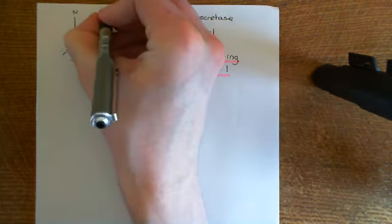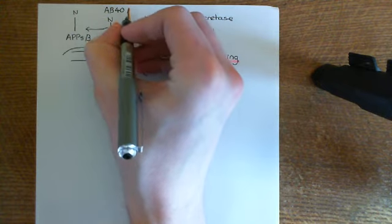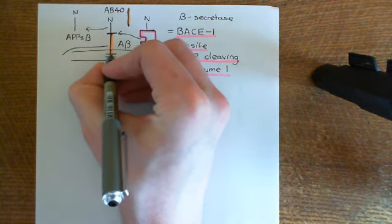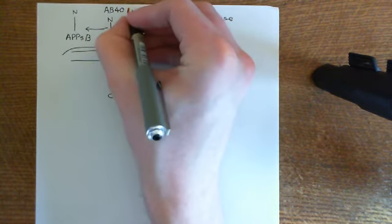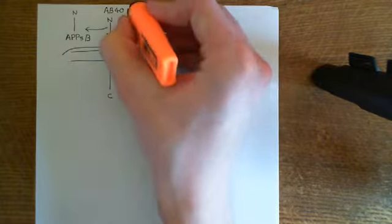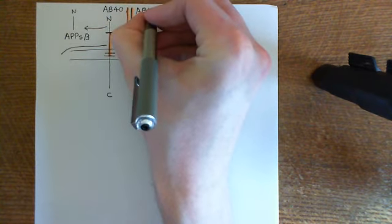If the gamma secretase cuts at the first site, you'll get this slightly shorter protein, which is now called amyloid beta 40. It's an amyloid beta peptide, and it's called 40 because it contains 40 amino acids. From this starting portion all the way down into the middle of the membrane spanning alpha helix portion here, you have 40 amino acids, and that's the amyloid beta 40. Now, if gamma secretase cuts at the slightly further along position by 2 amino acids, you'll get a slightly longer amyloid beta peptide here, and that's known as amyloid beta 42 peptide.